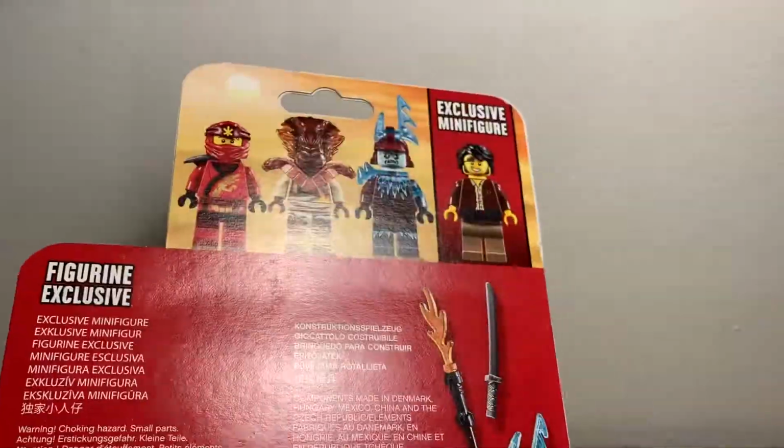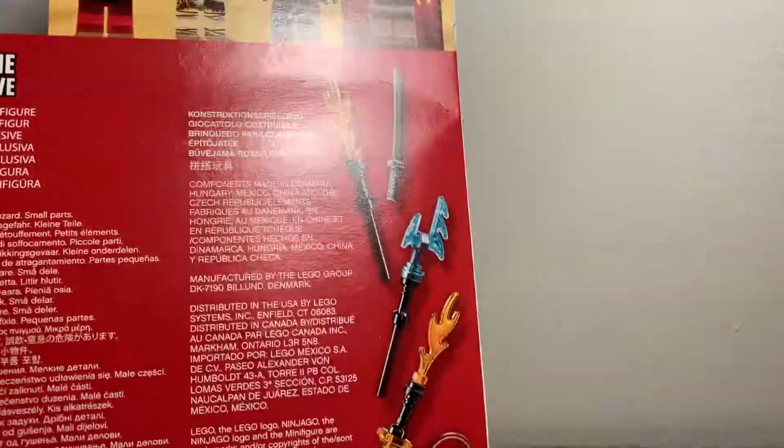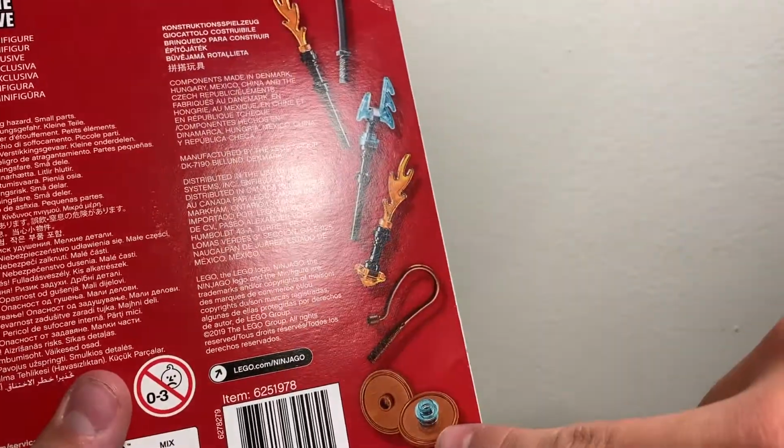So for packaging, they just have the minifigure accessory box with the little minifigure there. And on the back, it says you got an exclusive minifigure, Clutch Powers, and then it shows all the weapons. So yeah, you can use that as a weapon and also the shield. But yeah, that's it for the packaging.